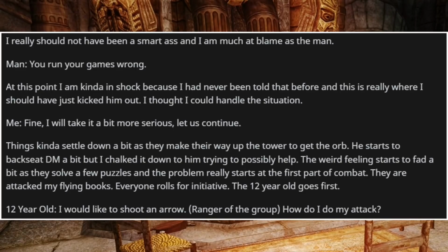Let us continue. Things kind of settle down for a bit as they make their way up the tower to get the orb. He starts to backseat DM a bit, but I chalked it up to him trying to help. The weird feeling starts to fade a bit as they solve a few puzzles, and the problem really starts at the first part of combat. They are attacked by flying books. Everyone rolls initiative. The 12-year-old goes first.